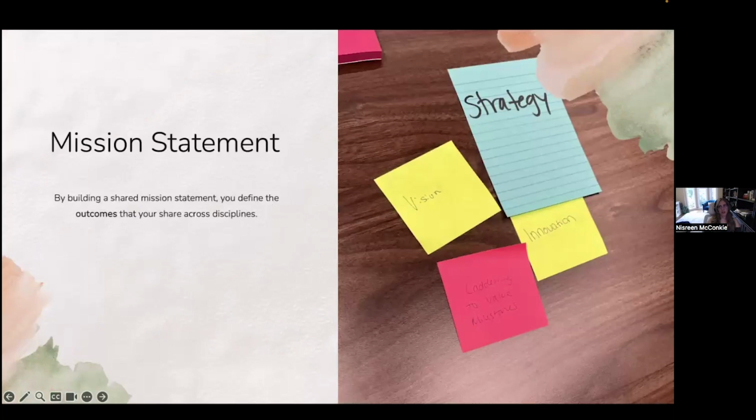So it's an exercise that I found really helpful in starting to facilitate this, especially when people have such distinct identities that developed separately from each other, is to do a mission statement workshop. By building that shared mission statement, you're starting to define the outcomes that you're driving for and what your goals are. And a shared goal and a shared sense of purpose can really unite you as a team because you're incentivized to achieve the same things.